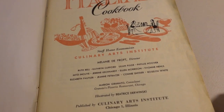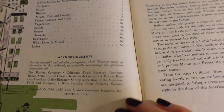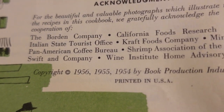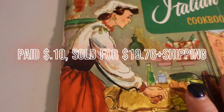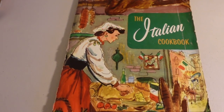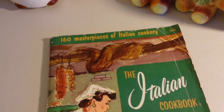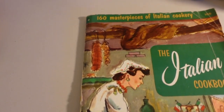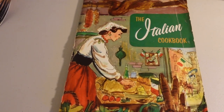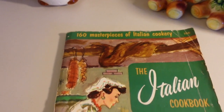It's from 1956. I don't know if I can find that page quick enough here. Let's take a look. Oh, here it is. Right there. First published in 1954. I got this at the 127 yard sale. That is the one that goes across, I think, 6 states, Route 127. I paid 10 cents for this booklet, and I sold it on eBay for $19.76 plus shipping.